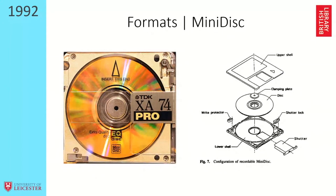So 1992, the mini disc was introduced. So these were really popular within oral history societies and things like that. So these can hold unique recordings. And these are actually, the mini disc is stable, but the biggest problem is the proprietary software that Sony introduced, which was an ATRAC format. So there's no way of reverse engineering and reading these discs.